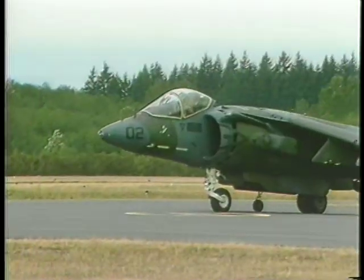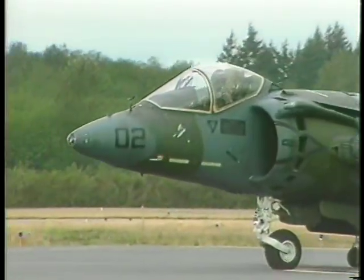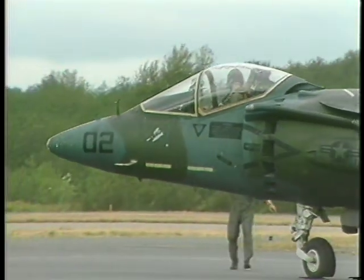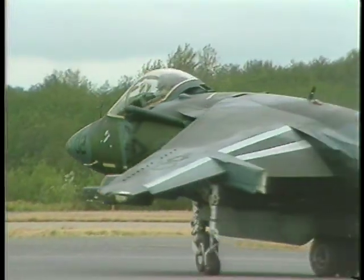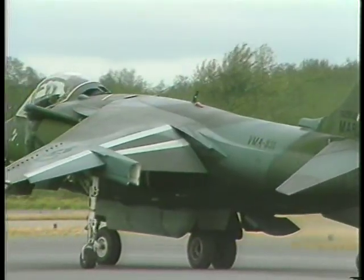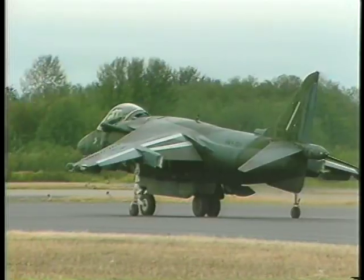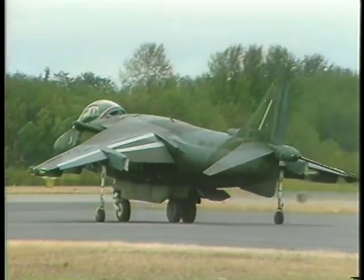The design first flew back in 1960 as a prototype built by the British firm Hawker Siddeley. Partially from lessons learned in the Vietnam War, the Marine Corps got interested and acquired some of the early model Harriers. Pilots like Captain Rob Ing had to learn to fly a whole new class of fighter plane.